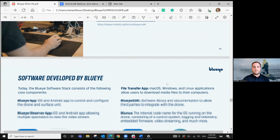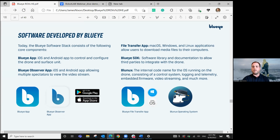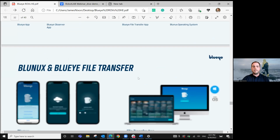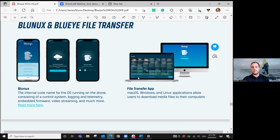The software that we develop: we talked about the Blue Eye app and the Blue Eye Observer app. We also have a file transfer app that makes getting that data off of your Blue Eye and onto your ultimate processing device much easier. There's the full Blue Eye SDK, and then again, the Bluenix operating system, which is our own internal Linux system. Bluenix and Blue Eye file transfer are two things that we think are invaluable to those of you that are going to do more with this data than just a visual inspection.